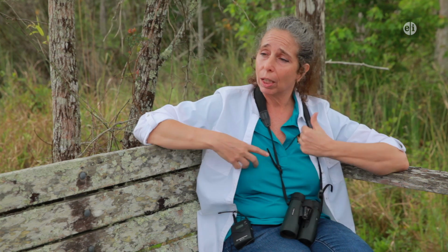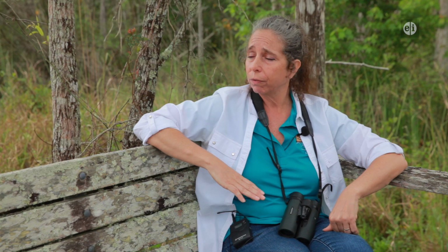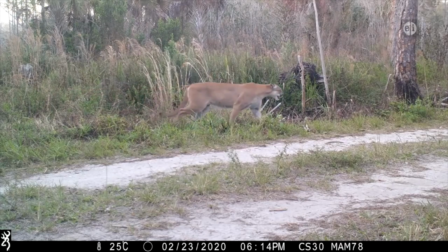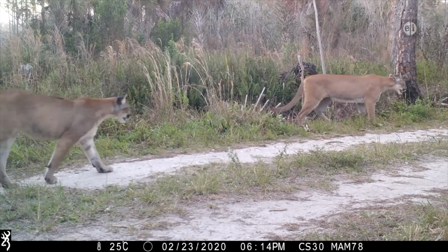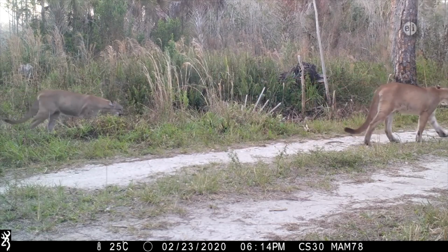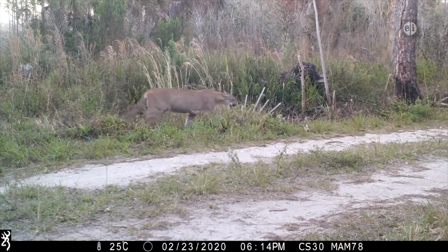We have several trail cameras that have been out on the sanctuary that have captured images of Florida panthers walking through our grounds. And just last year, one of those cameras captured a video of a mother panther with 2 full-grown young behind her. And that was just a couple of miles away from where we are right now.